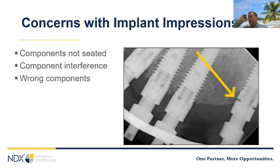Wrong components do happen from time to time. It depends on the manufacturer, but with some manufacturers you can put a smaller, wrong component on the implant and it will sometimes grab. But it won't be accurately capturing the platform. Your laboratory will probably use an analog that's smaller and a component that's smaller, and it won't seat at all. And it's hard to figure out why.